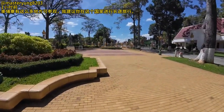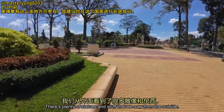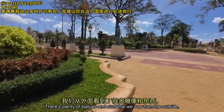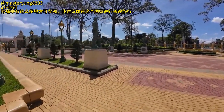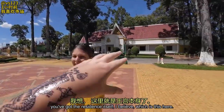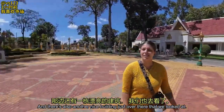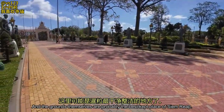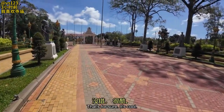Yeah, there's not much here going on. There's plenty of statues and stuff that we saw from the outside, so we figured we'd come inside and check them out. Other than that, you've got the residence itself, I believe, which is this here, and there's also another nice building just over there that we looked at. And the grounds themselves are probably the best kept place of Siem Reap, that's for sure.